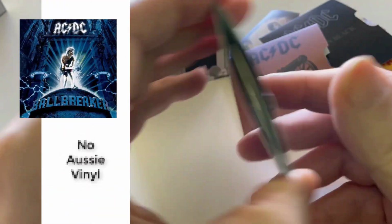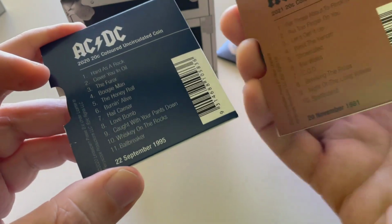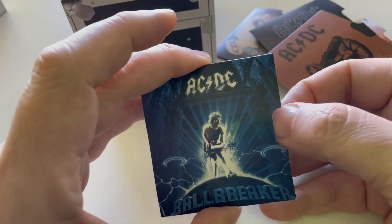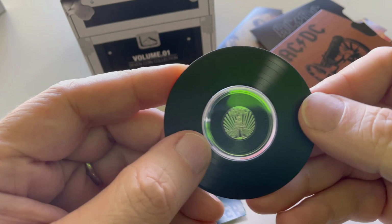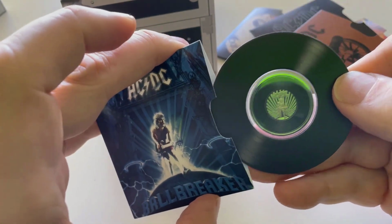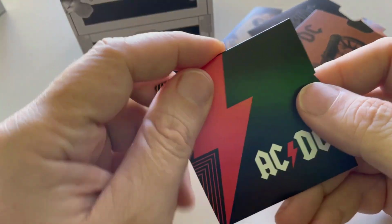Now, this is Ball Breaker, September 1995. Boy, we are fast forwarding from this 1981, so some 15, almost 15 years later. Ball Breaker. There's Angus there. So yeah, we've skipped Fly on the Wall. We've skipped Flick of the Switch. Again, those are probably in number 2.